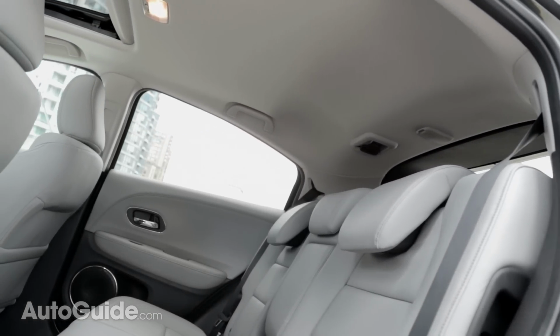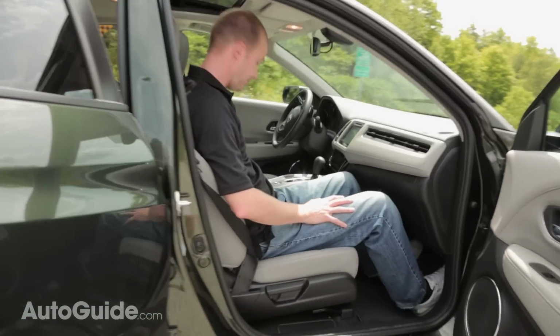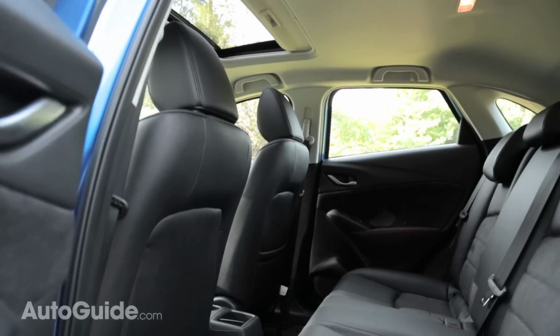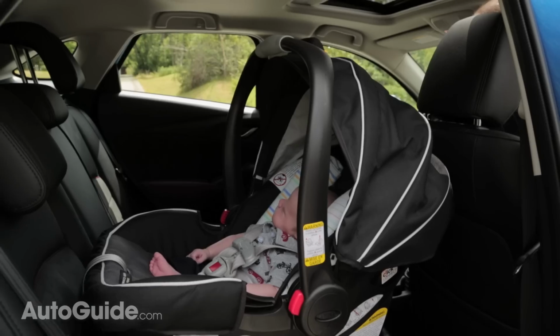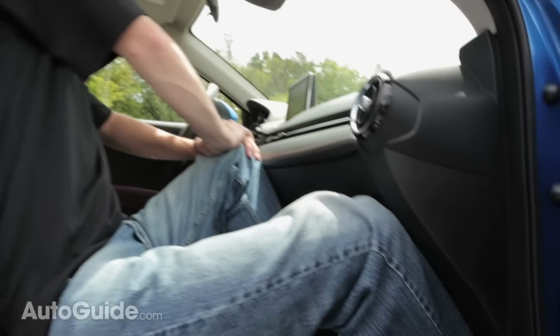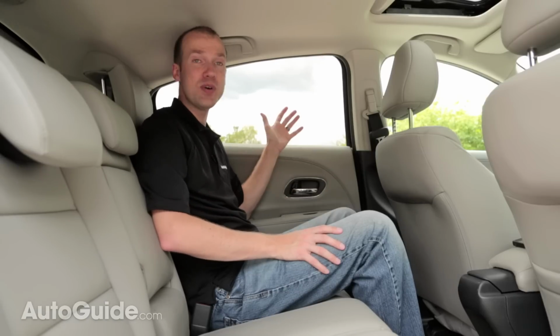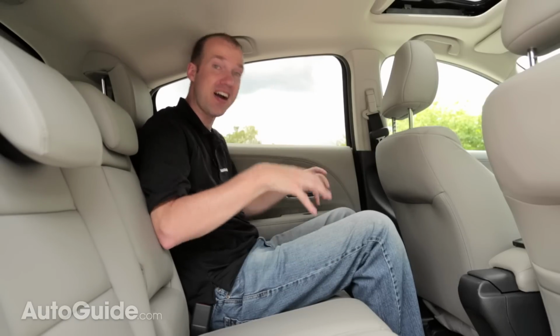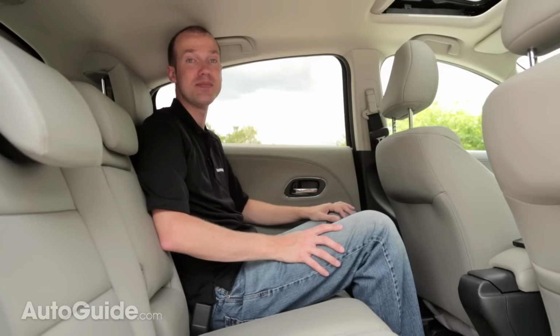Now, all this legroom does allow for a rear-facing child seat to fit back here without impacting the front passenger too much. In the CX-3, rear legroom is down over 4 inches, and fitting a rear-facing child seat in that vehicle has the front passenger eating the dashboard. On the plus side, headroom is about the same in the CX-3, and the seats are maybe a little more comfortable. But the side windows are smaller, and you always feel more confined in the Mazda than you do in the Honda with its nice, airy side windows.